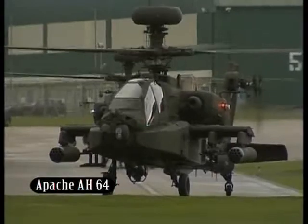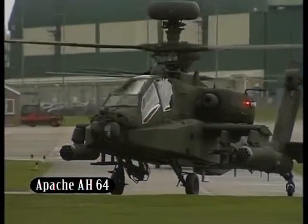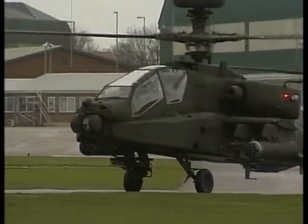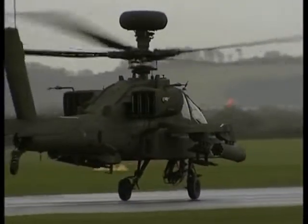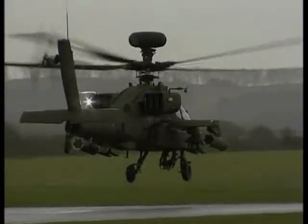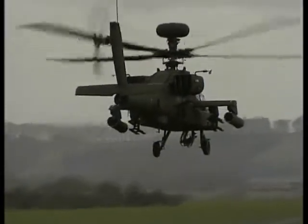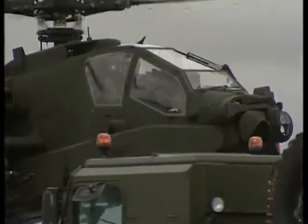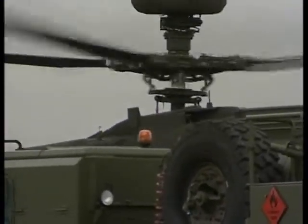An attack helicopter is one specifically designed to carry weapons for attacking ground targets. These weapon systems can include Gatling guns, machine guns, rocket pods and missiles. The two primary roles are to provide close air support for ground troops and perform an anti-tank role. They can also perform armed reconnaissance and escort duties.